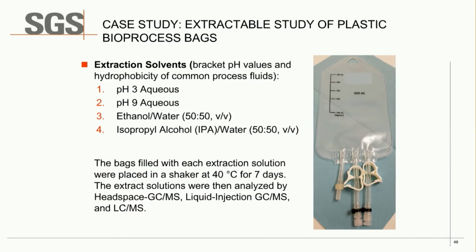We performed extraction with different extraction solvents, pH 3, pH 9, ethanol water, and IPA water, to bracket the pH and hydrophobicity of common process fluids. The bag was filled with those extraction solvents individually and put in a shaker at 14 degrees for 7 days. Later on, the extract solutions were analyzed by headspace GC-MS, direct injection GC-MS, and LC-MS.